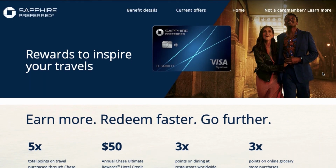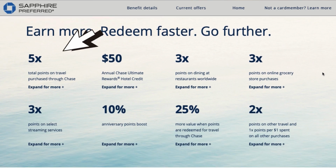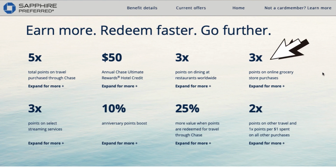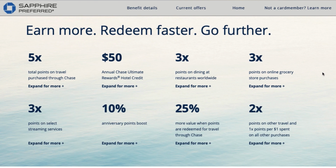Now, the Chase Sapphire Preferred gives you 5% back on travel booked through Chase Travel Portal, 3% back on dining, 3% back on online groceries, 3% back on select streaming services, 2% back on other travel, and 1% back on everything else. So for everything else, I prefer the Freedom Unlimited because it gives me 1.5 points. But for other travel, I can get 2% back in the Chase Sapphire.